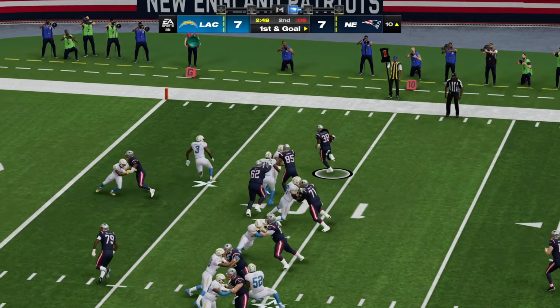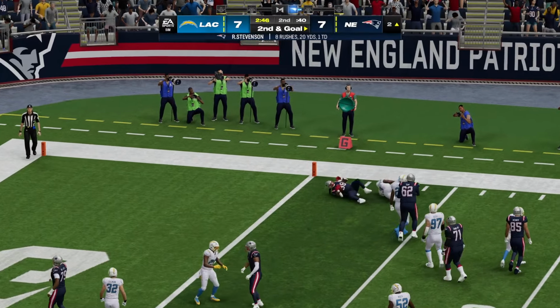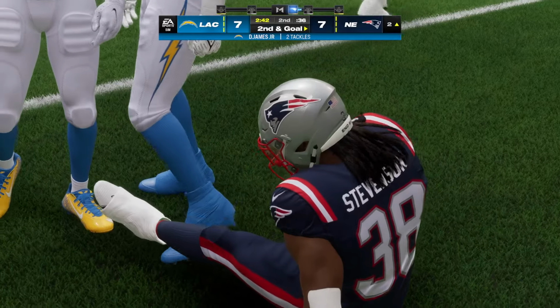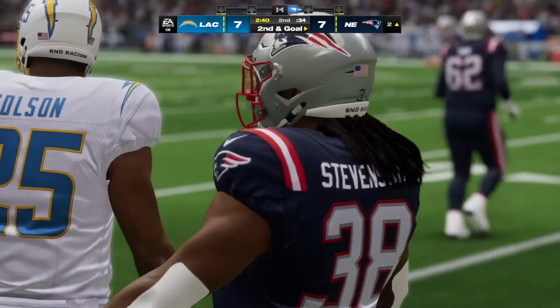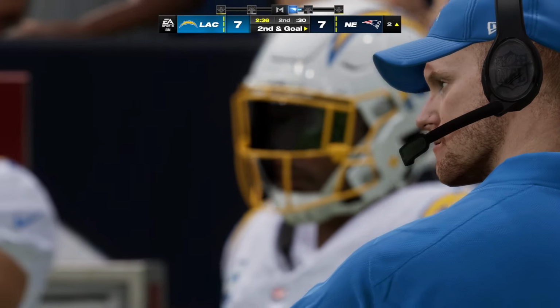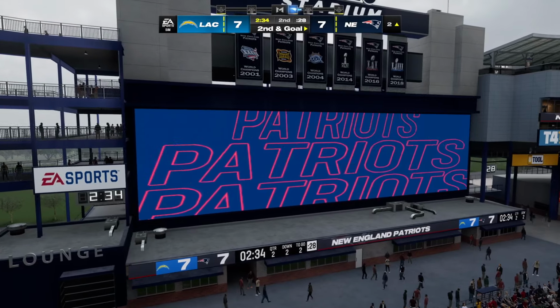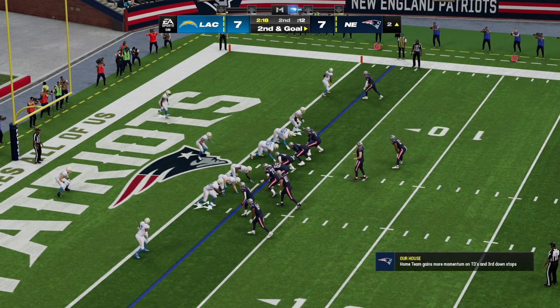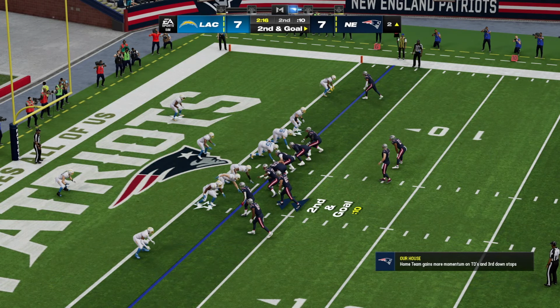Here's Stevenson. And he's going to battle his way down right around the 2-yard line. A good pickup there, 7 yards, and it's going to be 2nd and goal now. Some good strong running right there. Some power and some explosiveness just about got him into the end zone. From the 2 now, 2nd and goal.